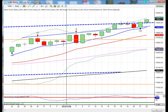16,000 being the resistance, now it's come through. It's not real aggressive, as you can see. But now there might be a sideways move, there might be a test.